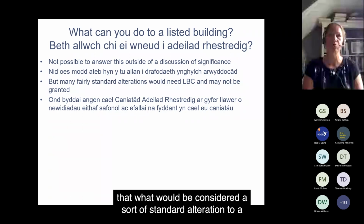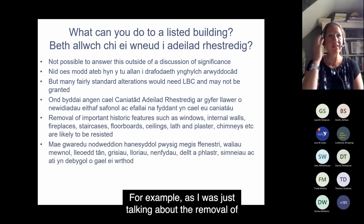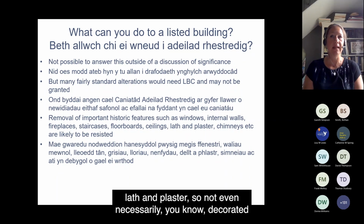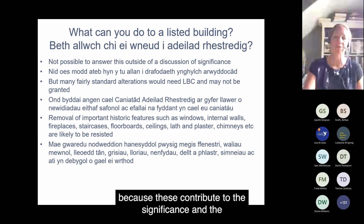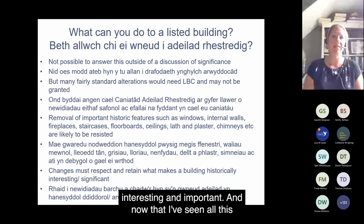But it has to be said, and you need to bear in mind, that what would be considered a sort of standard alteration to a normal, in inverted commas, building would need listed building consent, and it may not be granted. For example, the removal of important historic features, including windows, internal walls, fireplaces, staircases, floorboards, ceilings, plain lath and plaster, so not even necessarily decorated plaster surfaces, chimneys, chimney breasts, all that kind of thing, are likely to be resisted because these contribute to the significance and the understanding of the building. So changes must respect and retain what makes a building historically interesting and important.